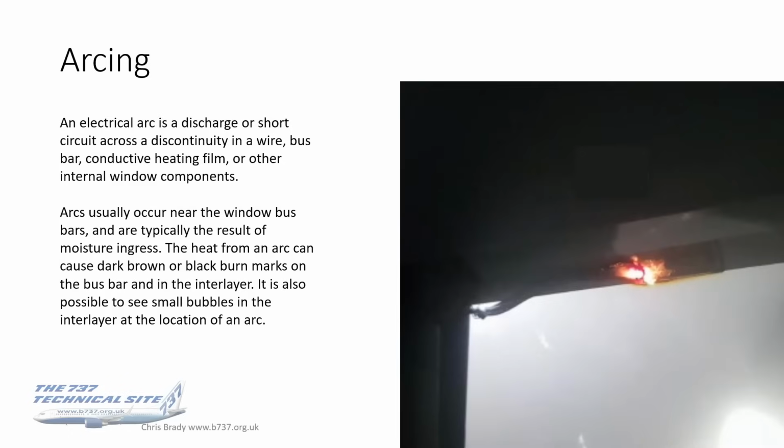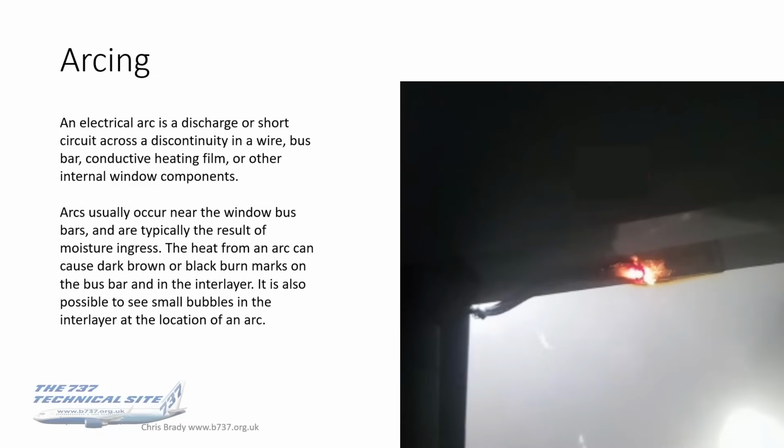That's a thing. So again, we spoke about the construction of the windows and why it's necessary to prevent moisture ingress. This is what it can lead to, which of course can lead to a window failure. The heat from the arc can cause dark brown or black burn marks on the bus bar and in the interlayer, and it's also possible to see small bubbles in the interlayer at the location of an arc. And I will show you some photos giving those telltale symptoms in a second.